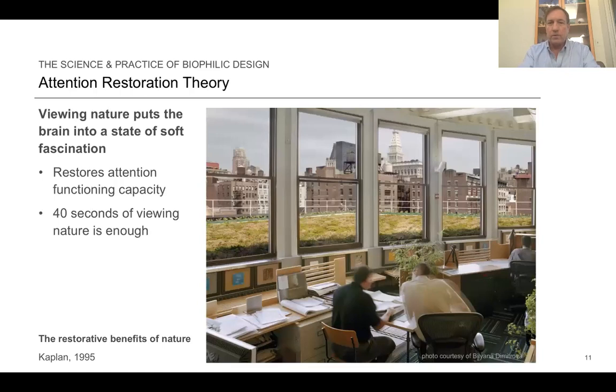One of the questions for a long time has been, how is the brain operating when we're experiencing nature? And in fact, when we are out in nature or viewing nature, we're sometimes in what's called a state of soft fascination. The brain is expending less energy. Now, about 12 years ago, the neuroscientists started catching up with this.